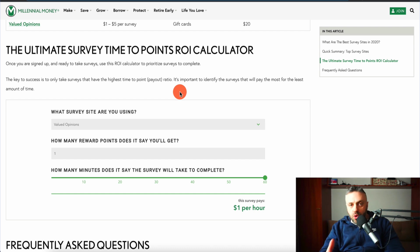Surveys are just ways to make money. But the problem with surveys is that it's not very clear how much you're getting paid per hour, right? I want to know how much I'm getting paid per hour. If there's one job that pays me $10 per hour and another job pays me $20 an hour, guess which job I'm going to pick? It's the same thing here.